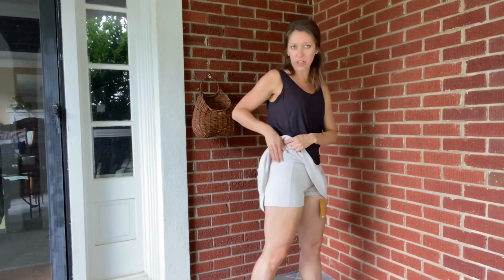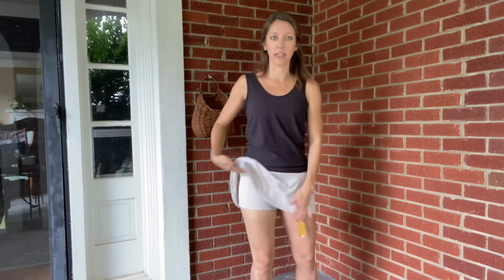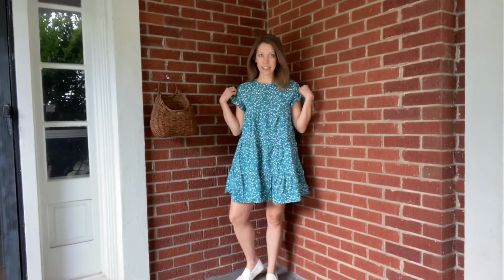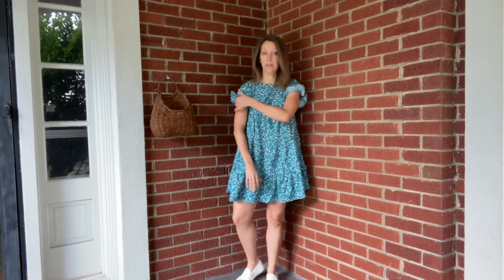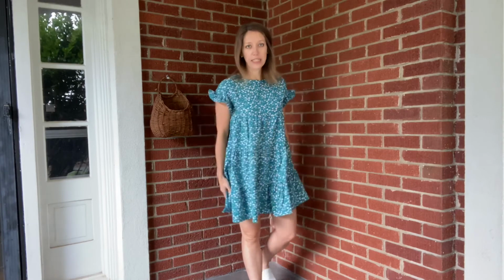The shorts are not very tight, so they're not going to be as tight as a biker short, and they do have pockets on both sides. I love this baby doll dress. So it's tiered. It's got this little ruffle sleeve, and it's not cotton at all, but it is a little short, so I'm 5'2" for reference. This would be awesome to travel in.